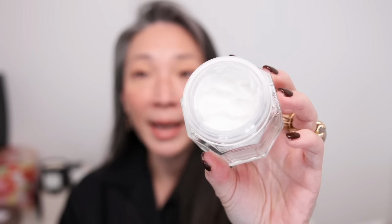It's been fine. Then I started using it this past summer for a couple months, and I really enjoyed it. And I really liked it under makeup, which is another plus if you want to use it during the daytime. It has almost like a cold cream texture. So it's thick, but it's not super dense like the La Mer. Once you get it in your hand, it kind of lightens up a little bit. It's almost like a souffle texture, and it just melts right into the skin.